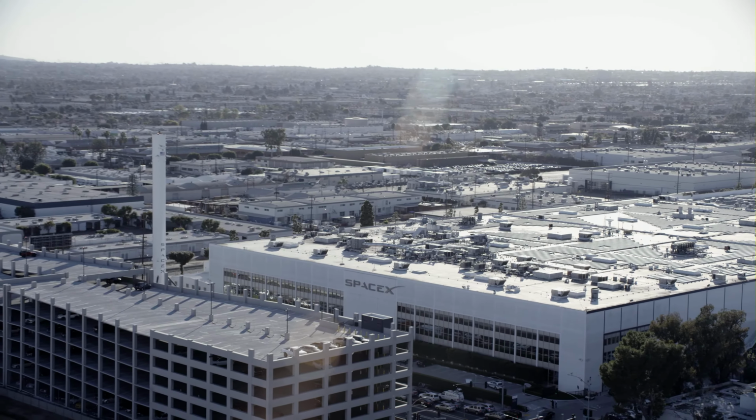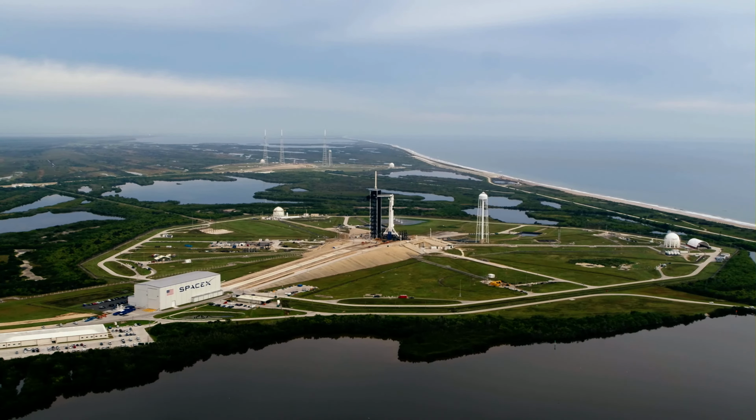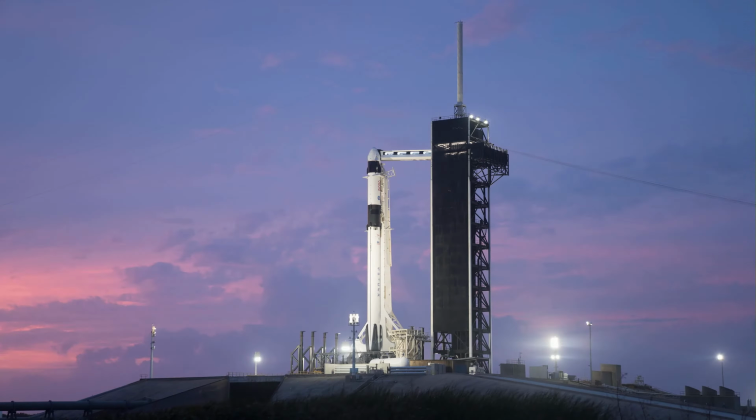Nice launch director and countdown net. Pad is clear. 10, 9, 8. Launch auto sequence has started. 7, 6, 5, 4, 3, 2, 1. Go for launch.